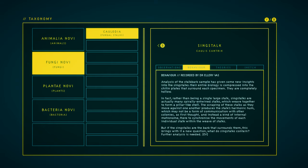But if the sing stalks are the bark that surrounds them, this brings with it a new question. What do sing stalks contain? Further analysis is needed. Yeah, they can't just be an empty void. There has to be something in there, right?